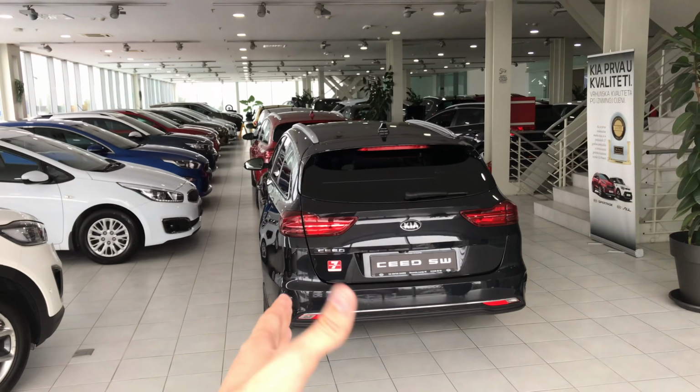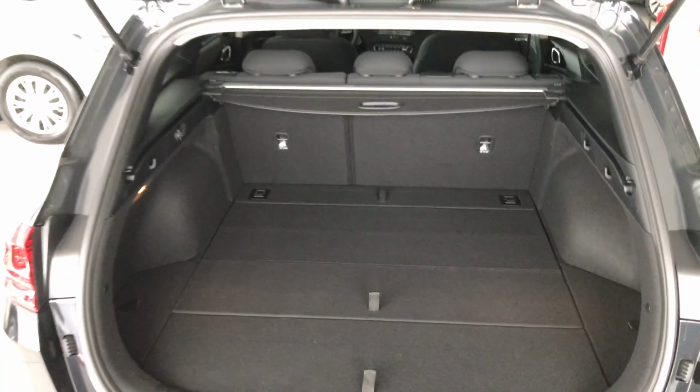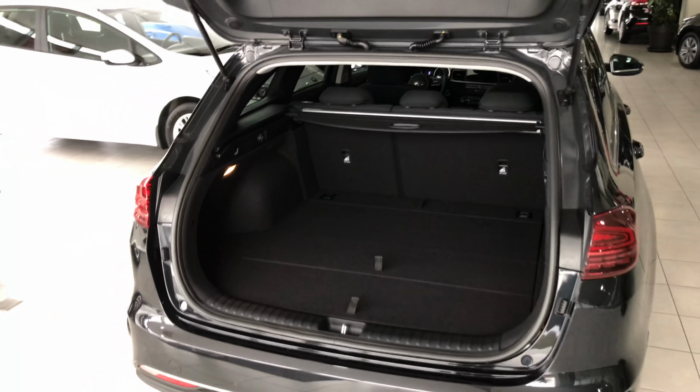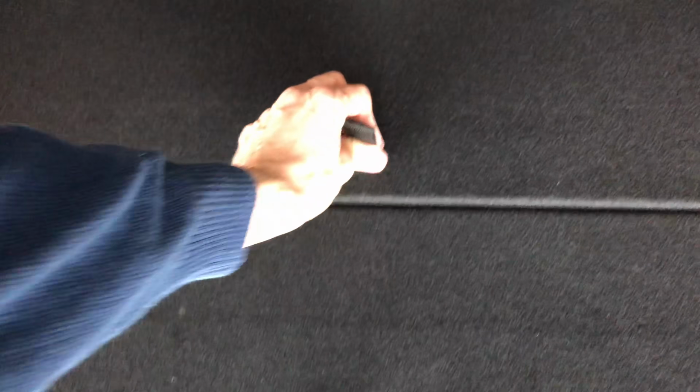Hey guys, just like that, we transported via Video Magic to the Kia Salon. So I'm going to show you the station wagon version. There's 625 liters of boot space, so this is massive. This is like Skoda Octavia maybe. And you have deep storage space here, another storage space here, and two more dividers over there. Now this is a massive trunk. Look at this, even on the side here.